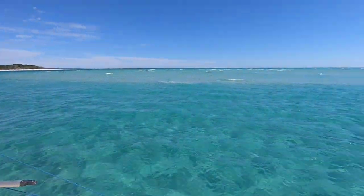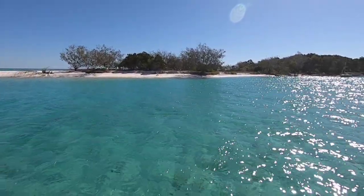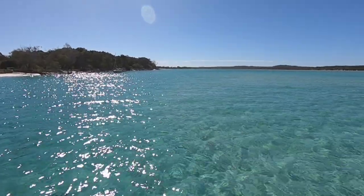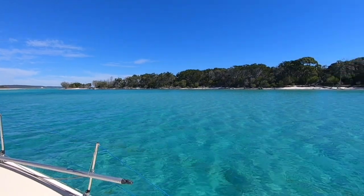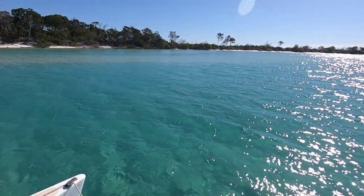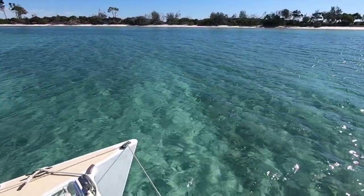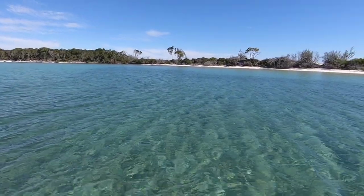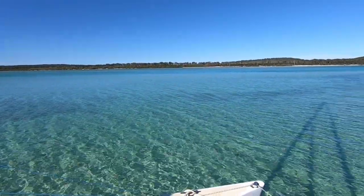The water is always such a magnificent colour here. It's like floating in a swimming pool, very inviting. We've got our anchors down, and the tide's on the way out.